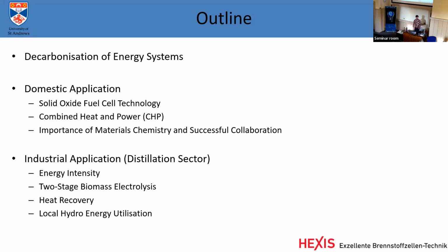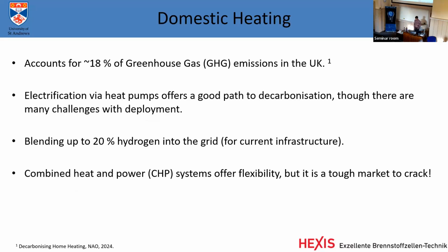And then we'll look at industrial applications, focusing on the spirit distillation sector in Scotland. In particular, looking at energy intensity of the process, how we can use biomass electrolysis as a potential way to generate fuels for the distillation sector, and some notes on heat recovery and using local renewable energy. So just a slide of text to start.